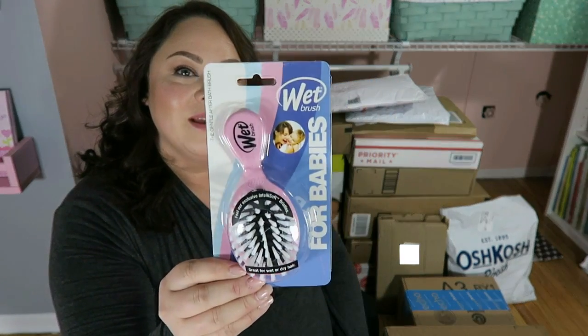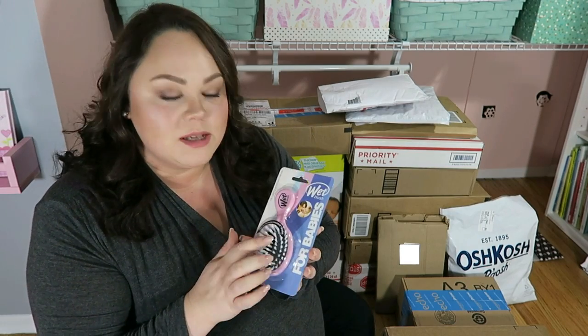Take this first little package right here. Oh, this is our baby wet brush. I've heard really good things about these. I actually have an adult version and a mini version that Mike uses to brush Lucy with. I think I got it in a subscription box. But this has really gentle nylon bristles, which are supposed to be good for baby hairs. And it is in a cute little pink color.